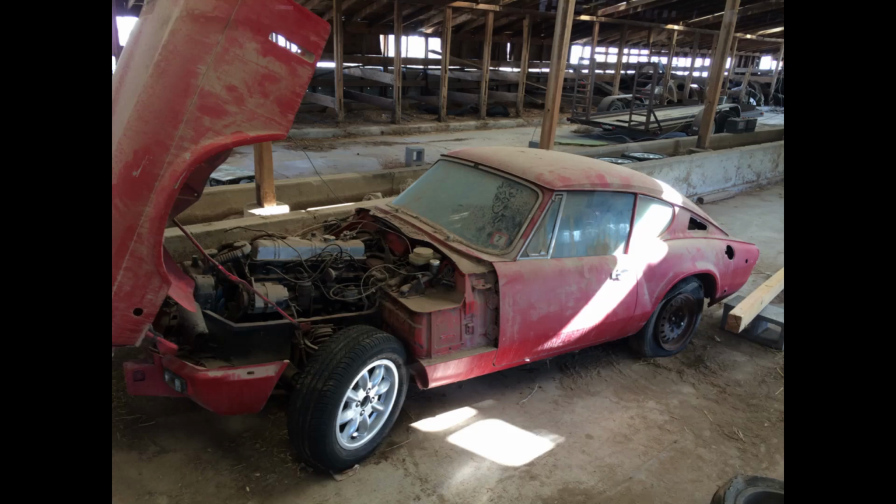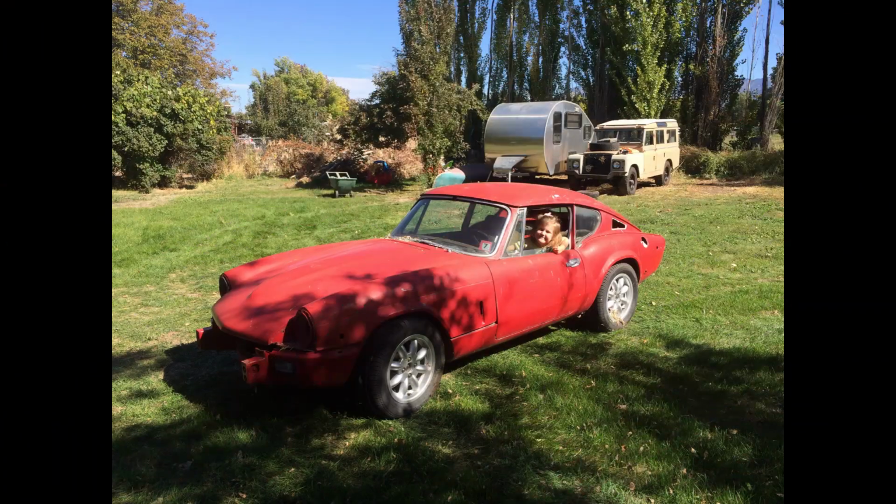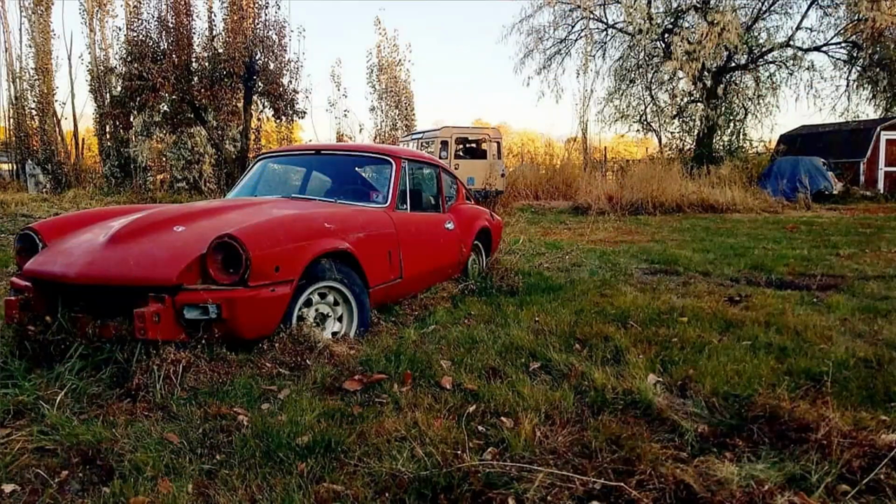The first time I saw it, it was in a barn covered in dust. The gentleman that I got it from put new tires and wheels on it to roll it out of the barn and deliver it to my house. Being the collector of projects that I am, I parked it. It wasn't time for it to be worked on yet, so I went through it, assessed everything, took an inventory of what parts I had and what parts I didn't have, and then I promptly parked it in the row with a bunch of other old cars.